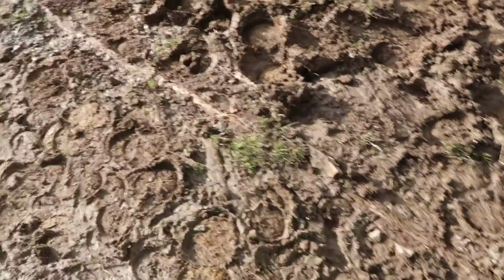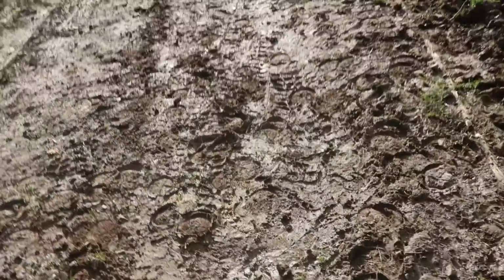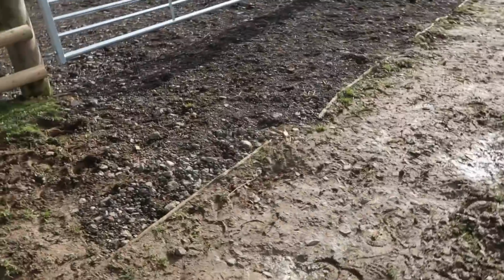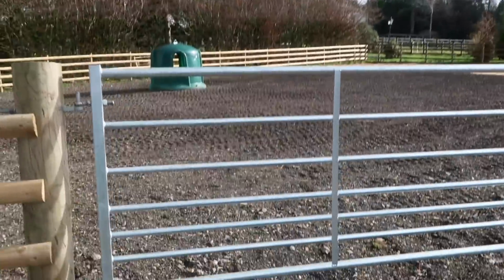The ground, can you see how muddy and mucky and awful it is? Clay soil. You know, if this wasn't my forever home, I would be looking for somewhere that didn't have clay soil, because it is an absolute nightmare to work with. And you can see that's the field I was showing you with the stone. We've done a nice entrance to it again with the stone.